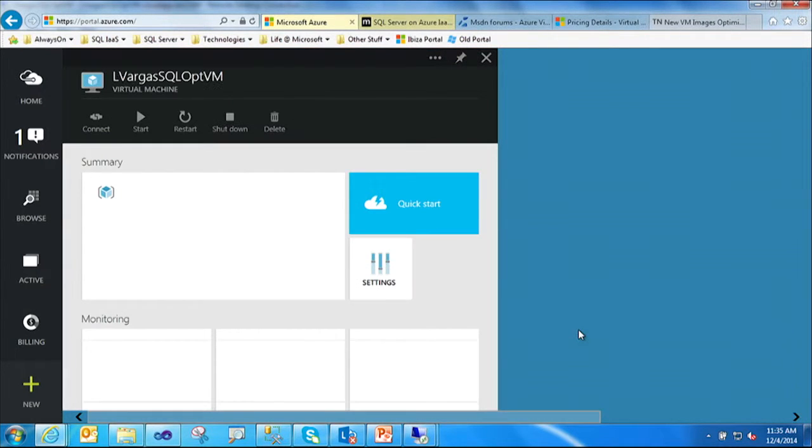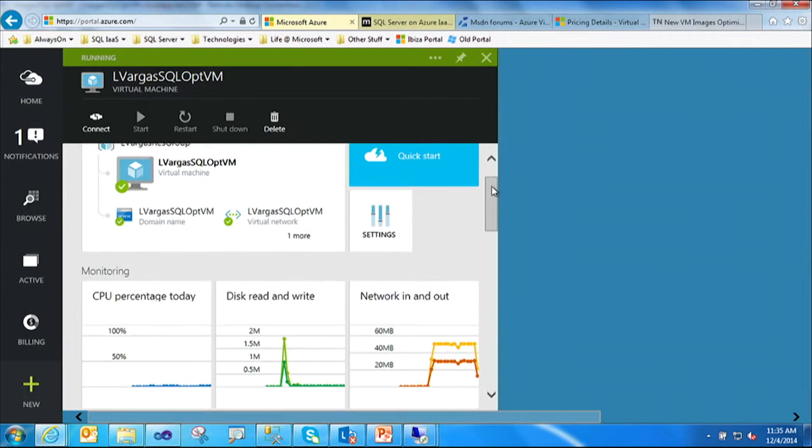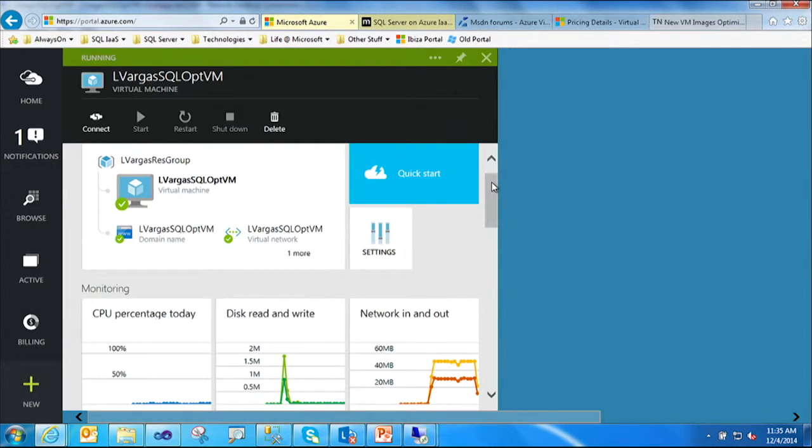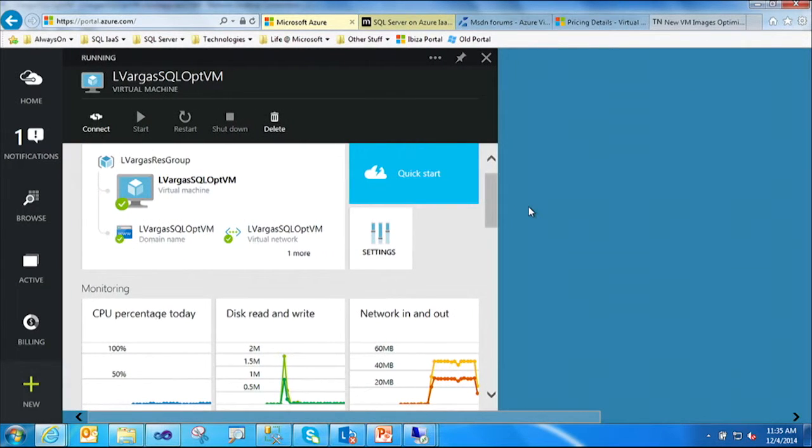If we click here into the optimized image, we will see some of the information associated with the image. In this case, I see that the virtual machine is running. It comes with a domain name, which is a name that I can use over the internet if I want to connect to the VM. This will require you to open an endpoint, so it's only if you want to do that.